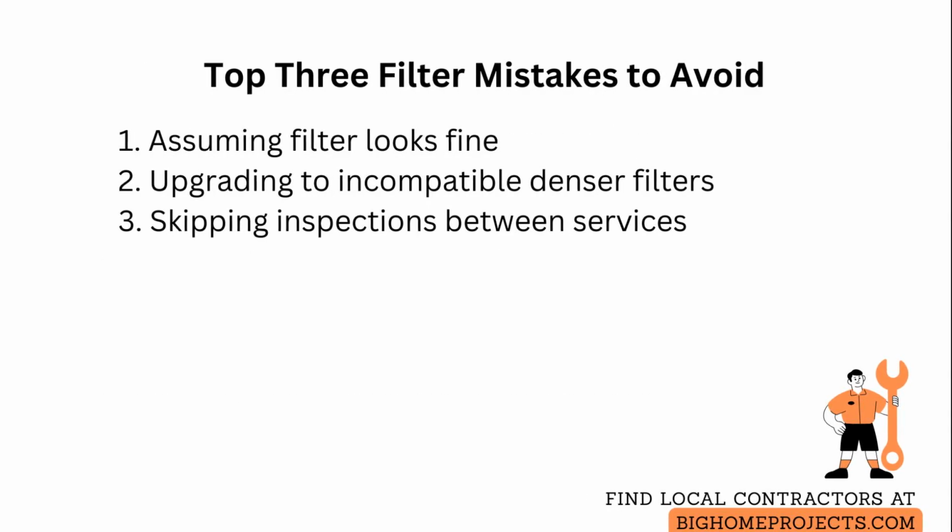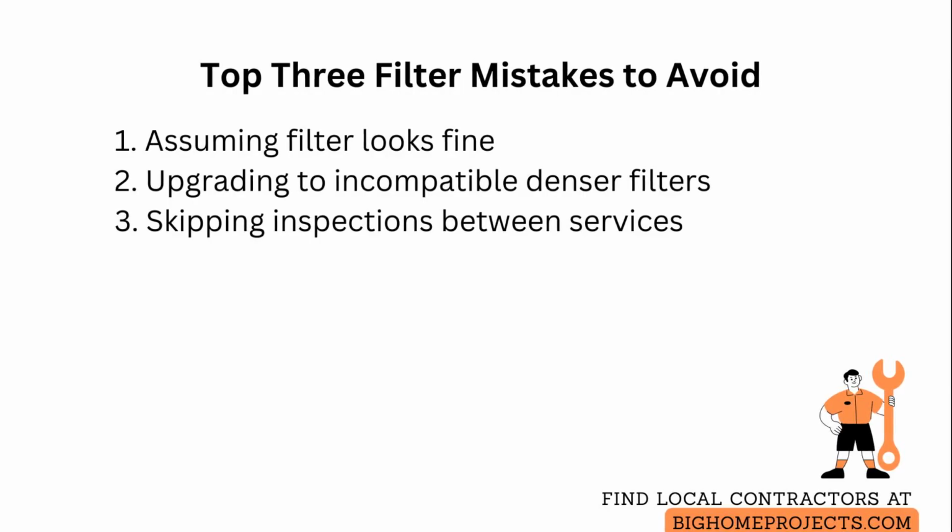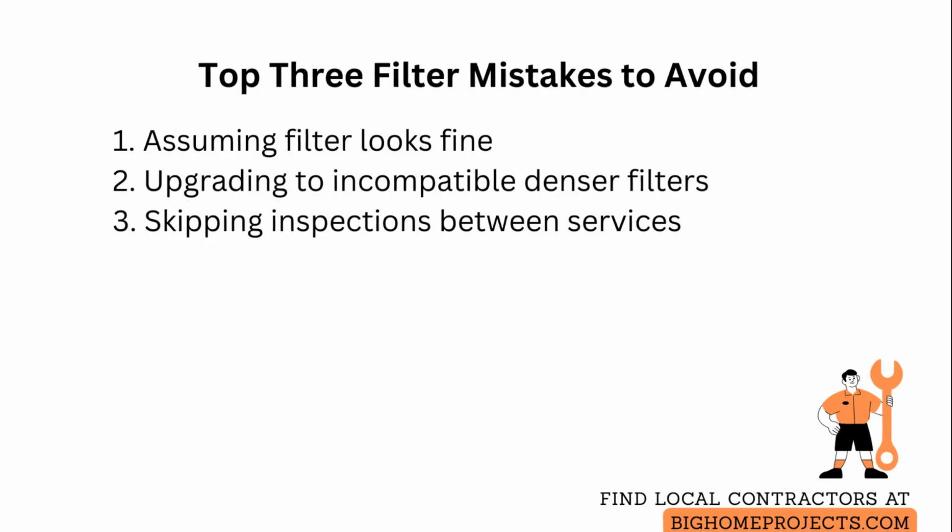Common mistakes include assuming a filter looks fine, so it does not need changing, which leads to progressive airflow loss. The quick fix is to remove and hold the filter up to light so you can see opacity and replace immediately if light does not pass.